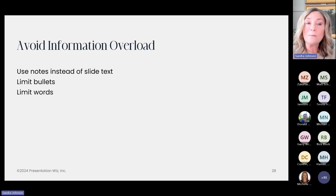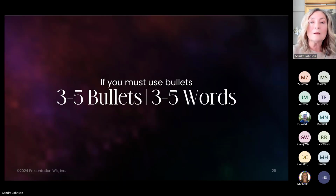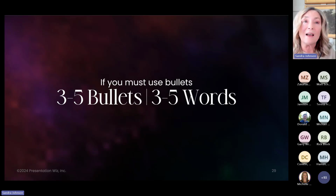I'm limiting bullet points, and I'm limiting the number of words per bullet point. You can listen to me while I'm saying that. You don't have to read through all that text. So this first one's easy. If you must use bullet points, limit your slide to 3 to 5 bullets, and each bullet to 3 to 5 words. I know there are people out there who would die that I'm even including this in the presentation.